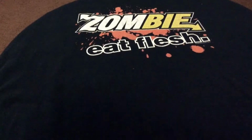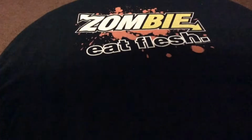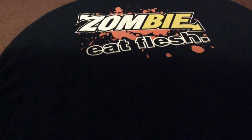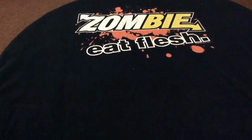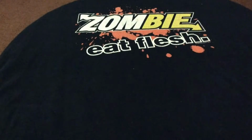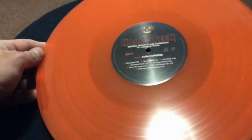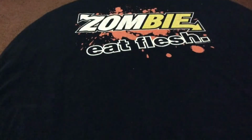And then it does open up as well. As you can see there, it has the Haddonfield sign, Home of the Huskers, as well as this design, which is pretty nice. I have to show you in two parts because my camera doesn't extend like that. And it does have the vinyl all orange there, the clown design. The backside has the pumpkin design there, as you can see. Apologize for that glare there, guys. Yeah, it's the original Halloween soundtrack.